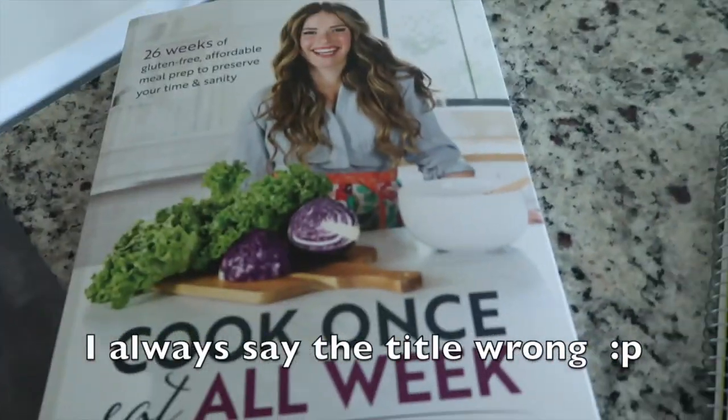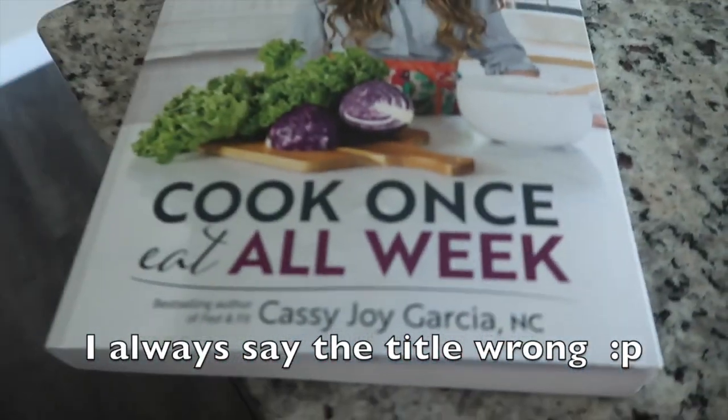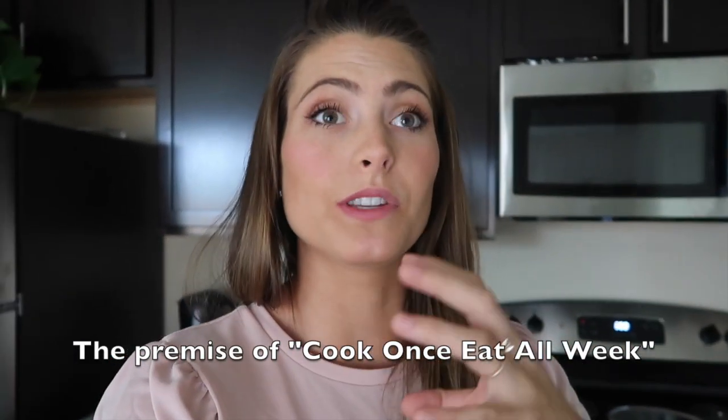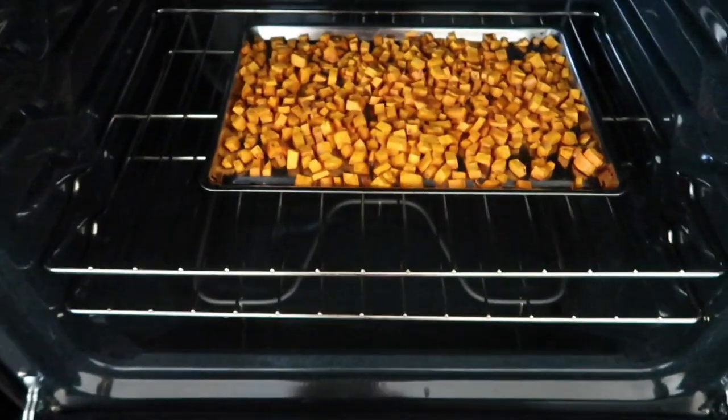This Cook Once, Cook All Week cookbook has been super helpful when it comes to meal prepping. I use some of her recipes, but today we're gonna be using all of my own recipes. Basically, you take a couple staples and build meals around that. So this week, I did that with sweet potatoes. I made a ton of sweet potatoes. Speaking of which, I already have some in the oven. Hopefully they aren't burnt. Oh good, they are looking good.